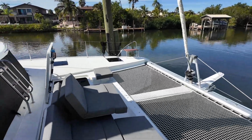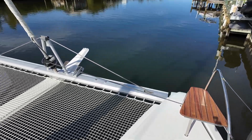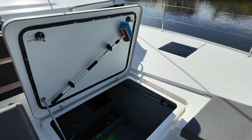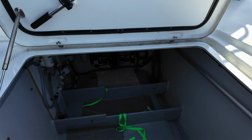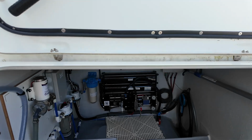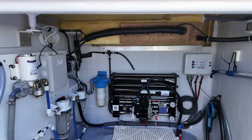So I've just moved all the seats here so you can just get an idea of the space. There's storage up underfoot here on the starboard forepeak, storage in the port forepeak, and then you've got two lazarettes here. This whole lazarette where a generator would go is now storage space. It's compartmentalized and it's got your water maker that's professionally installed here. Such easy access and easy to get to. I really like what they did here.